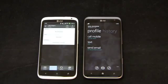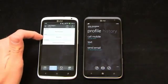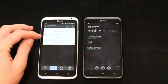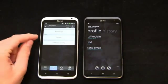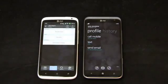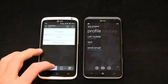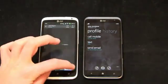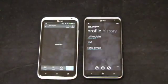When did I last send a text message to John? When did I last send an email to John? Although the caveat to that is Gmail doesn't show up. It's got to be something set up through the actual email application on the device, or an Exchange account. Set it up through the email app as opposed to Gmail. Call history as well, so I can see all this in one spot, so I can kind of keep up with our contact information and where we left off in our last conversation. Updates, of course, gallery, so I can see tagged pictures as well.